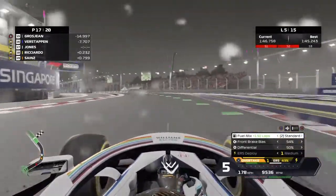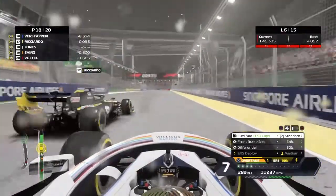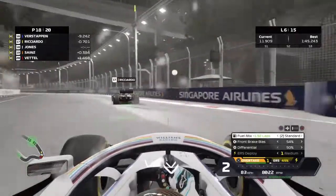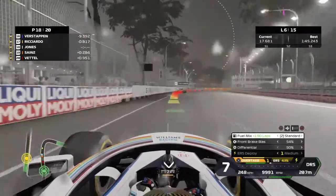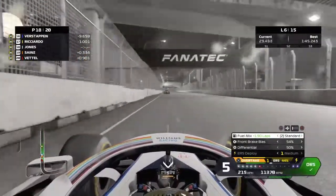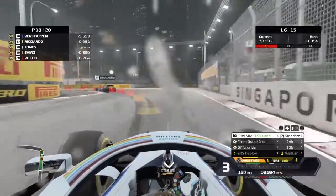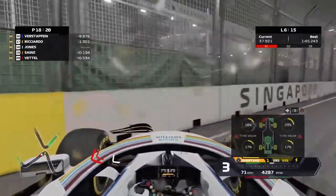But it looks like Giovinazzi might stay out on the soft tyre until he has to change to intermediates, as Danny Ricciardo looks down the inside of us here and gets the move done, coming down to turn 1. We have Sainz and Vettel right behind us, guys. So I will use some overtake to try and defend, as we are starting to lose a lot of grip on these medium tyres here now, guys.